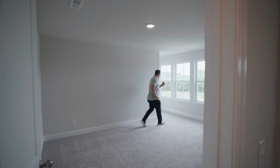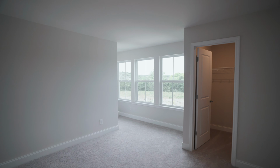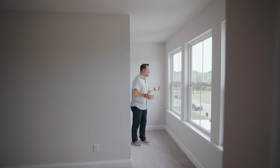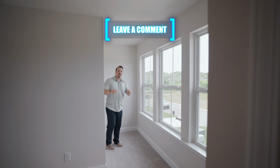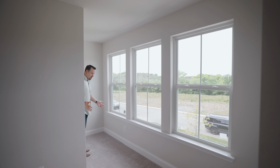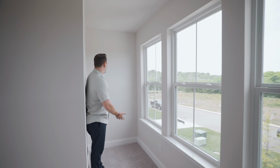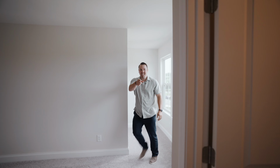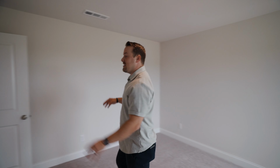So these other bedrooms, there's 3 others up here. They're all really spacious. Check it out. I'm still going. Still going. Still going. Not really, it stops right here. But what would you do? Leave in the comments. Would you make this a workout room, a yoga mat area, a prayer closet, an office? Maybe you just build this off and make it into a music studio. All right, but that's pretty much it for upstairs.